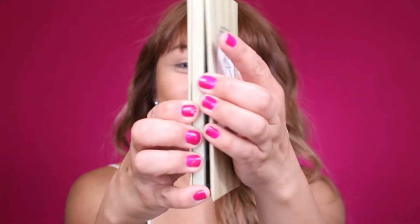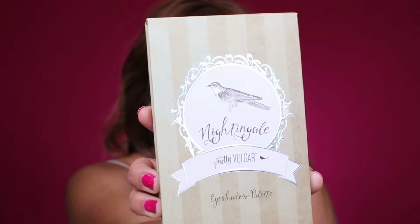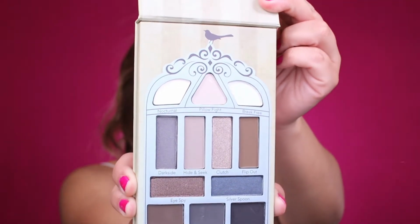I'm trying to open it like this. It's not working. This is what it looks like on the front. On the back it says embrace your beautiful contradictions. And then it opens up.